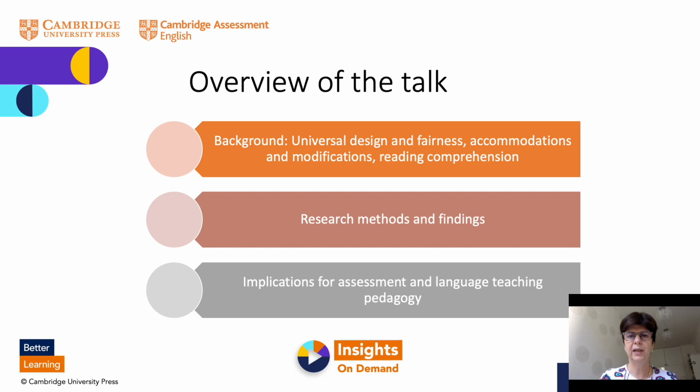First of all, I'd like to give you some background on certain essential concepts and research that is important to understand before I present our project. And there are certain terms which are very useful from an assessment perspective, such as universal design and fairness. But some of these terms are also important in everyday language teaching classrooms.